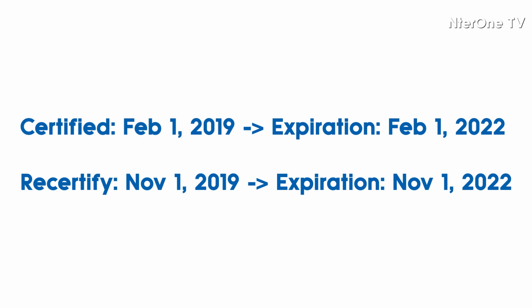Here's an example of how the new recertification cycle will work. Let's say you originally got certified on February 1st, 2019. That means your expiration would be February 1st, 2022, 3 years after the original certification date. If you recertify on November 1st, 2019, your expiration date would then be November 1st, 2022. Again, 3 years from when you recertified. So as you can see, your expiration date of your current CCNA will be 3 years from the date you either certified or recertified, whichever is greater.